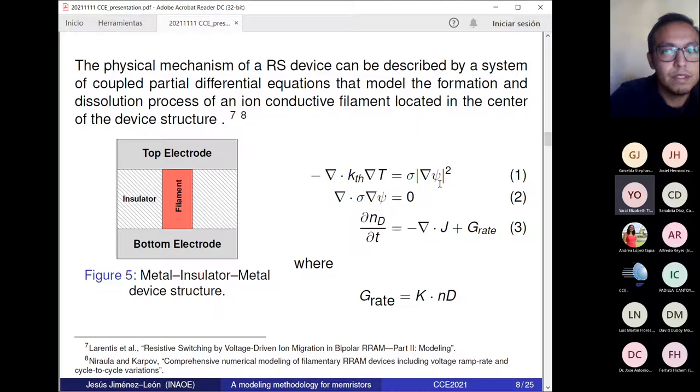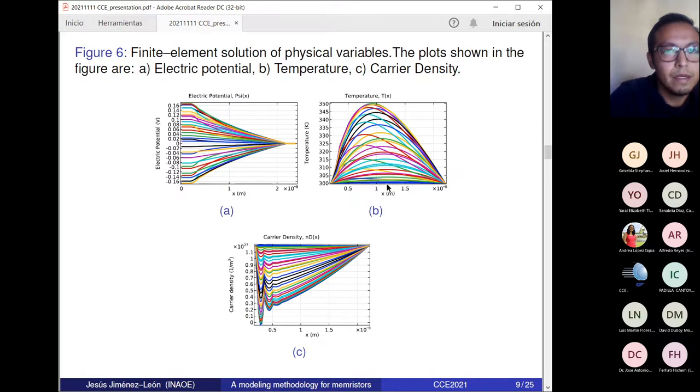To describe the physical mechanisms of a resistive switching device, a set of coupled partial differential equations are established, namely the Poisson equation, the heat equation, and the continuity equation. The geometry of a typical MIM structure includes the description of an insulated region between top and bottom metallic electrodes, where these equations are numerically solved. The solution of the system equations gives the behavior of the internal electric potential, the temperature, and the charge carrier density shown in this figure. Each of these curves is a solution of the system when a voltage sweep is applied to the top electrode. For each applied voltage, a distribution of the internal electric potential is solved, as well as a distribution of the temperature and charge carrier density.